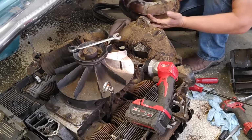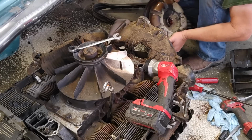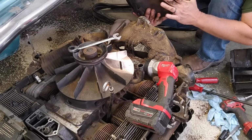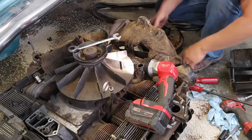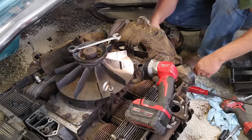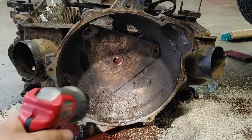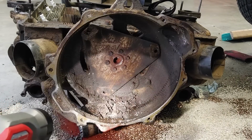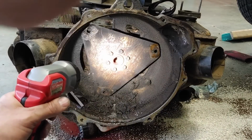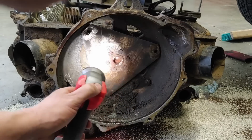Wow. Why? The pilot was just incredibly rusted into the end of the crank. Oh yeah. So here's what it looks like in here. As you can see, very, very wet and oily. Of course, a lot of this wetness is from doing what I just did. You can see how rusty it is in the back of the crank there. I was fighting against that, trying to get that torque converter out.